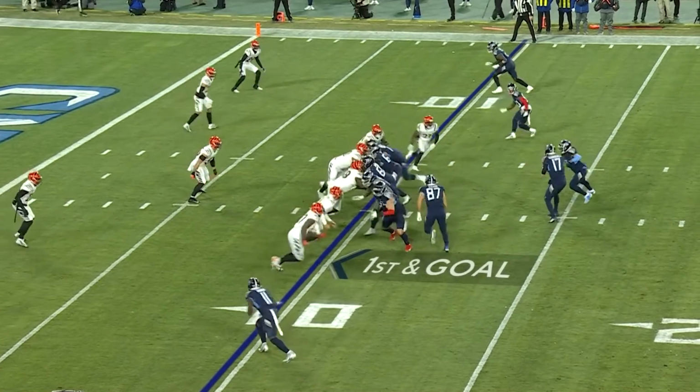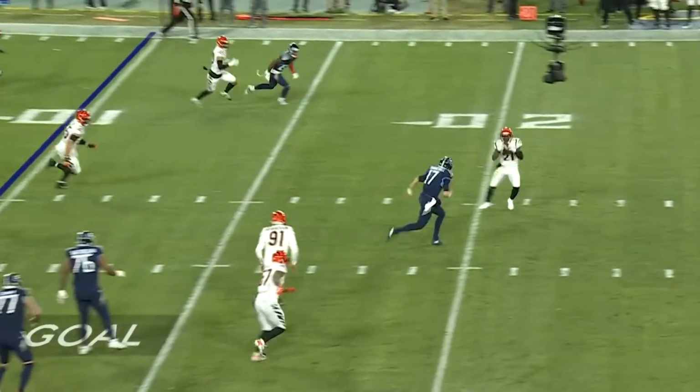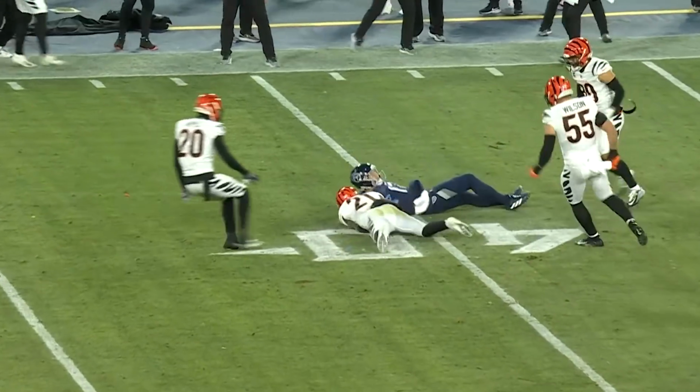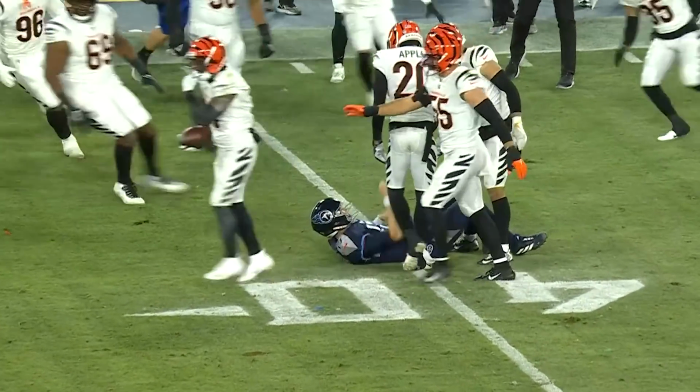Knocked up in the air, intercepted! Mike Hilton's got it! And Tannehill goes back to tackle him.